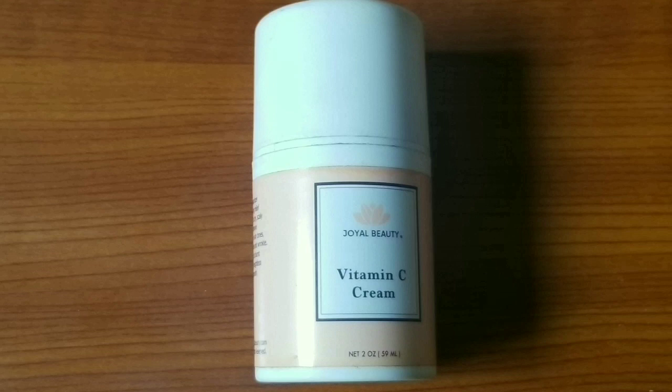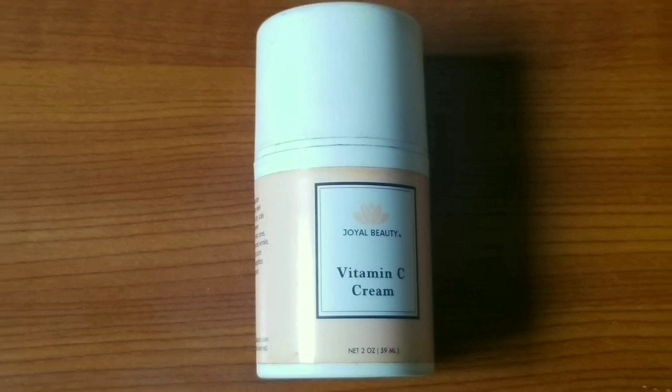For instance, for this cream, you don't need to store it in direct sunlight. Sometimes it is where you keep this cream that will make it not work. So if you want this cream to work very well, avoid keeping it in direct sunlight. Instead, keep it in a cool area. When you keep it in a cool area, then the cream is going to work perfectly well for you.